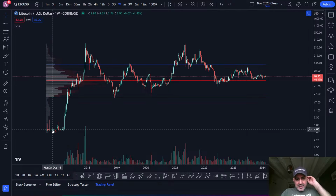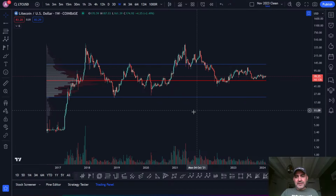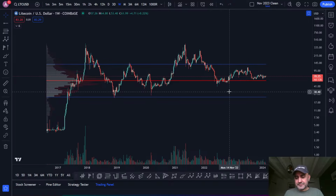Basically, whoever was in Litecoin in 2016 never needed to sell, ever, could they? They were in at like $3 and it's still at 70. It's basically their bank account. All it is, it's become their bank account. Litecoin.